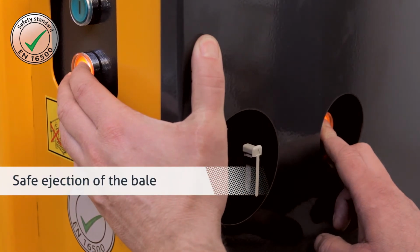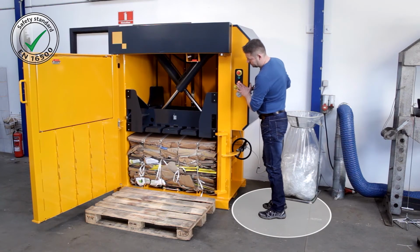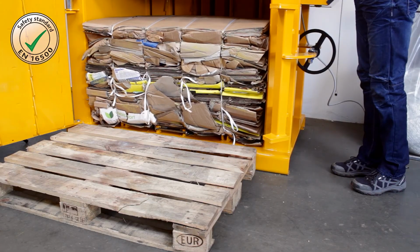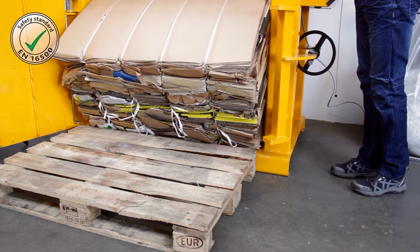You need to use two hands simultaneously to eject the bale. You must stand outside the area where the bale is ejected and have a good overview. The speed of the ejection must be controlled to secure that the bale lands safely on the pallet.